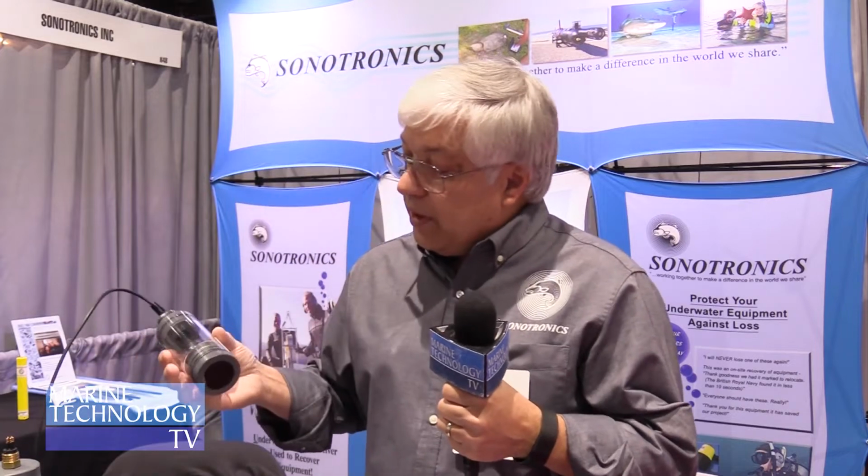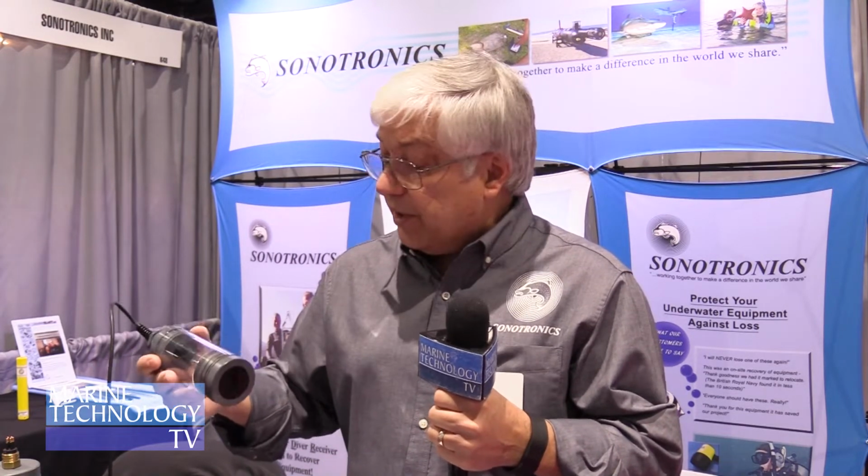One is a new hydrophone that's a little more hydrodynamic than a lot of competitors' hydrophones, that allows us to track while in a moving boat to locate tagged objects that have receivers, have transmitters actually.